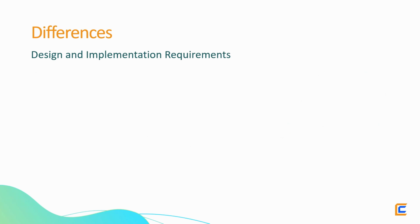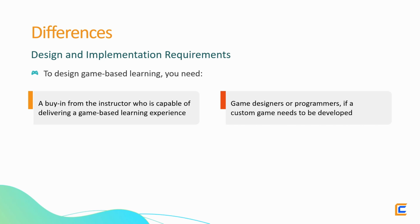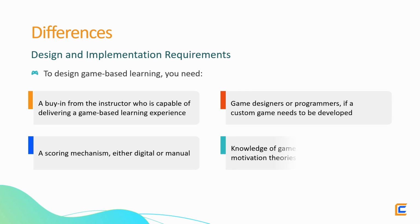The next defining factor of difference between gamified and game-based learning is their design and implementation. To design game-based learning, you will need a buy-in from the instructor and stakeholders who want to deliver game-based learning experiences, game designers or programmers if you need to develop a custom self-paced game, a scoring mechanism, either digital or manual, and knowledge of game design and motivation theories.